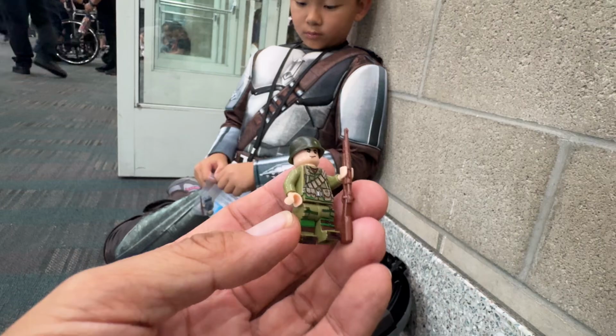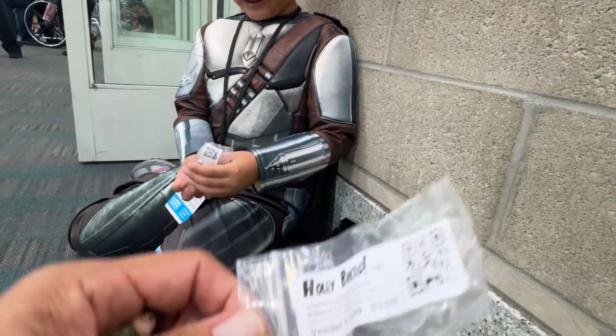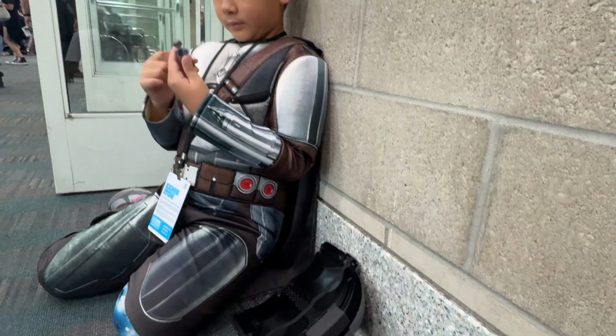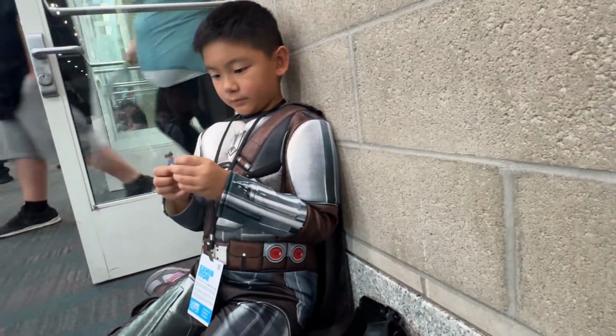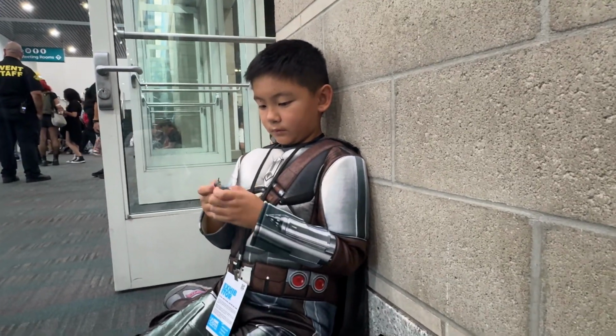So these are Lego customs. My Holy Blitz, shout out to them. They're awesome. Holy Bricks, $3 each. Where's the hand one? Oh, here it is. German soldier. Okay, I can't put it in. You're gonna have to put them in, because I'm holding the camera. So we have a German soldier.